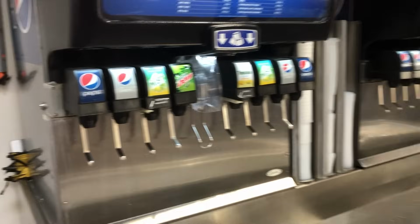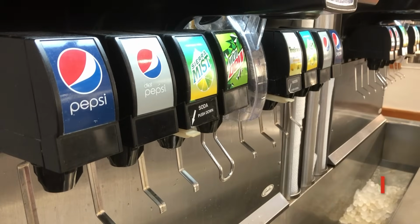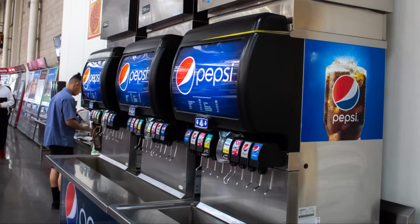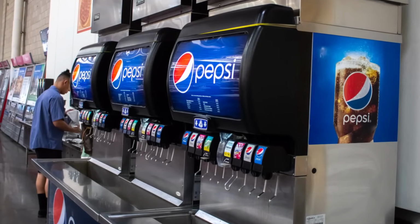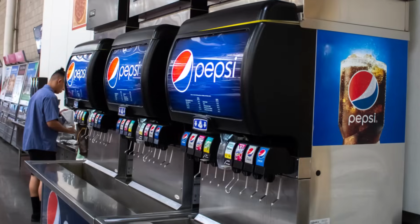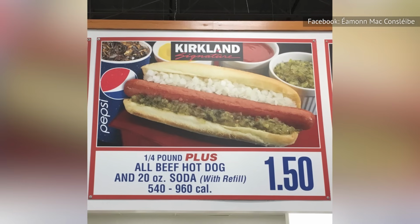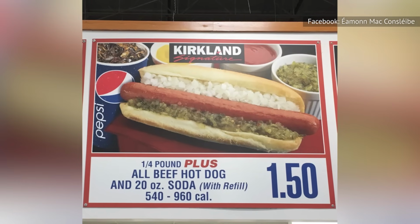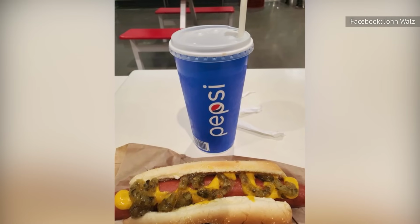The soft drink dispenser at the food court can be a saving grace for thirsty shoppers looking for a bit of refreshment. Costco's food court has exclusively been serving Pepsi products since 2013. At some of the stores, soft drink dispensers carry Mug root beer. The fountain soda from Costco is always a treat, usually because of its low price and the fact that it typically comes alongside the hot dog deal, all for $1.50.